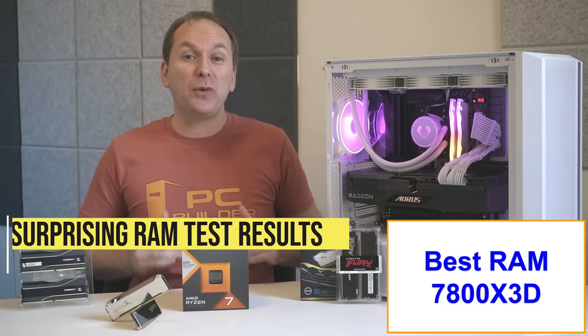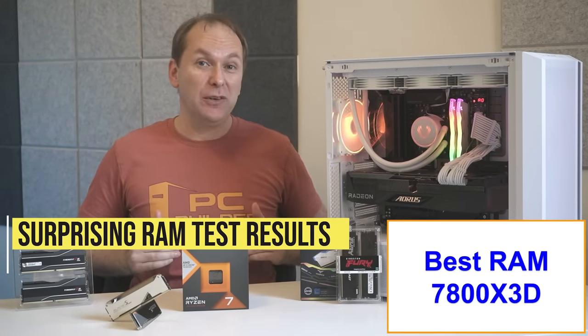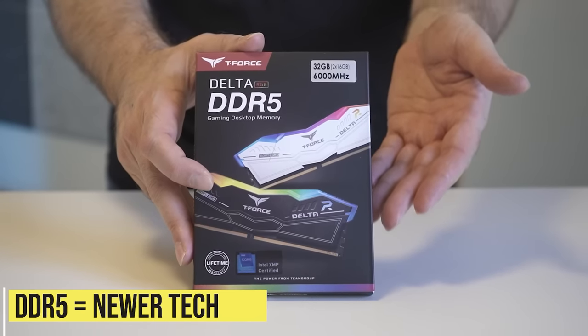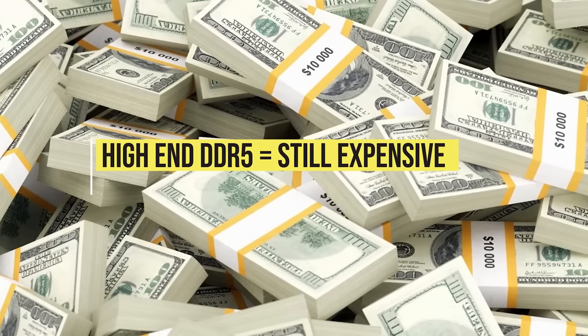Let's talk about the best RAM for the Ryzen 7800X3D, because the results will likely surprise you. Now DDR5, it's still relatively new, and while prices have come down quite a bit, the higher end kits still have a hefty price premium.